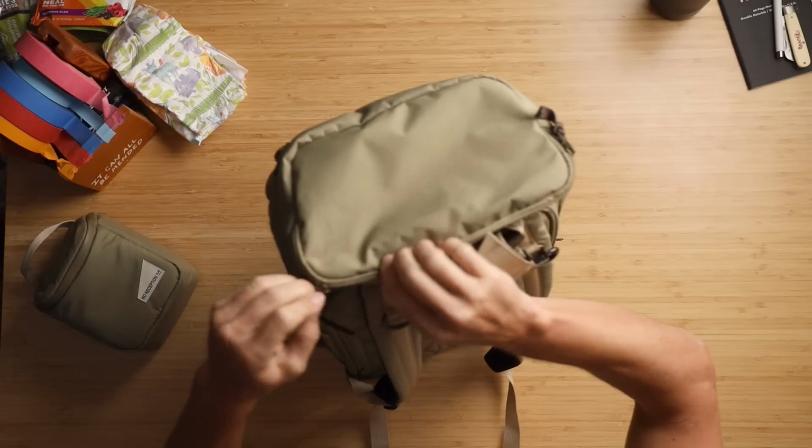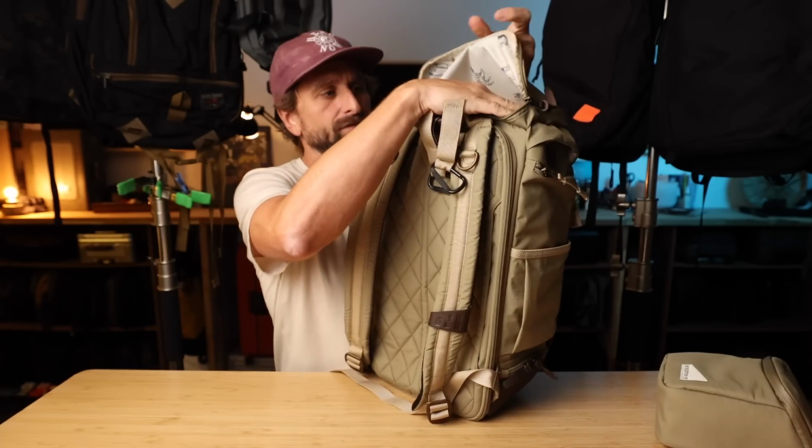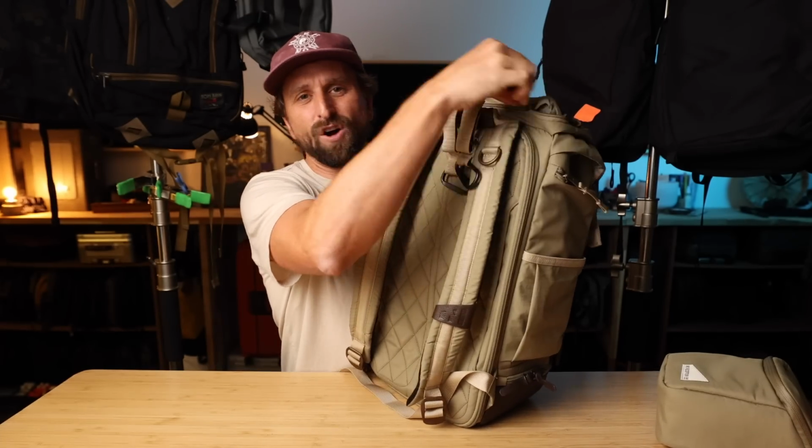Final bit here, the brain of this bag, this top pocket, this ends up being what you live out of. This is my quick access. Phone, everything goes right in here. AirPods, you know?